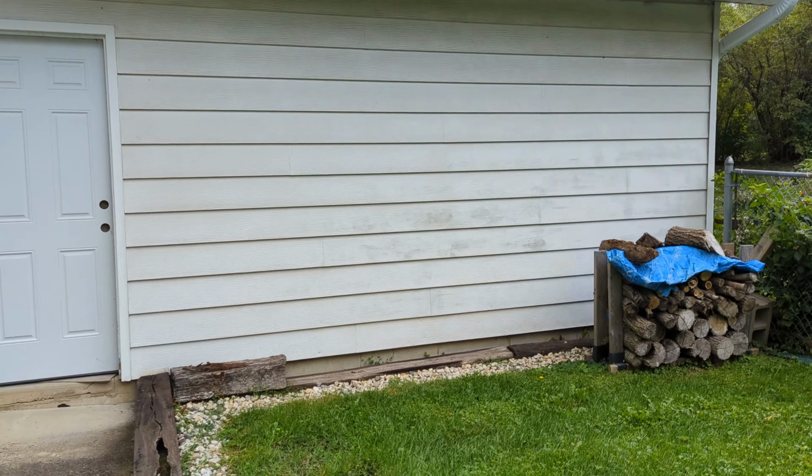I rinsed off the rails too, because the rails also had some moss and lichen on it. But yeah, everything came out really nice and clean. So I don't know if you guys saw in the video, that side, I couldn't hit it from over here. So I had to get up over there and then aim over here. But I made sure to wash that side too.